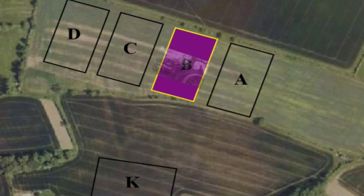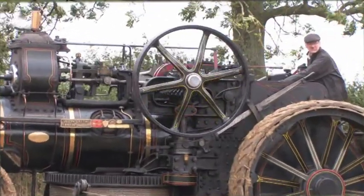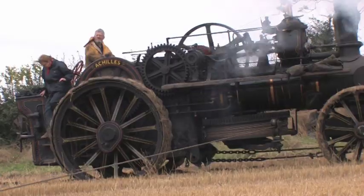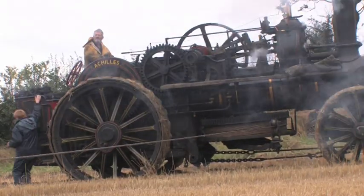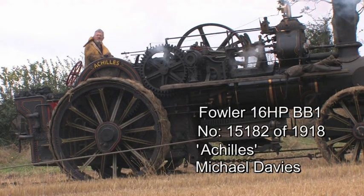Along the field on plot B will be a matched pair of 1918 BB1s. Peter Wilson's 15183 Ajax at one end, and at the other will be Michael Davis's 15182 Achilles. They were built and used as a pair.